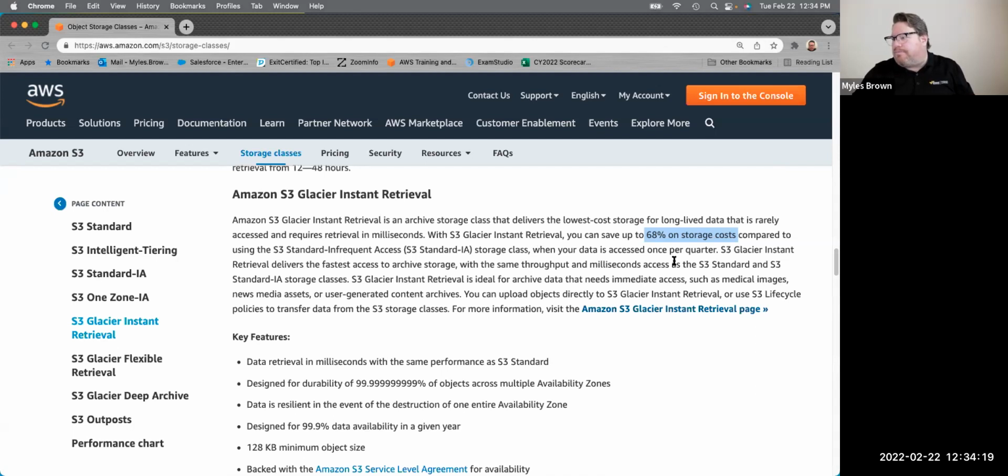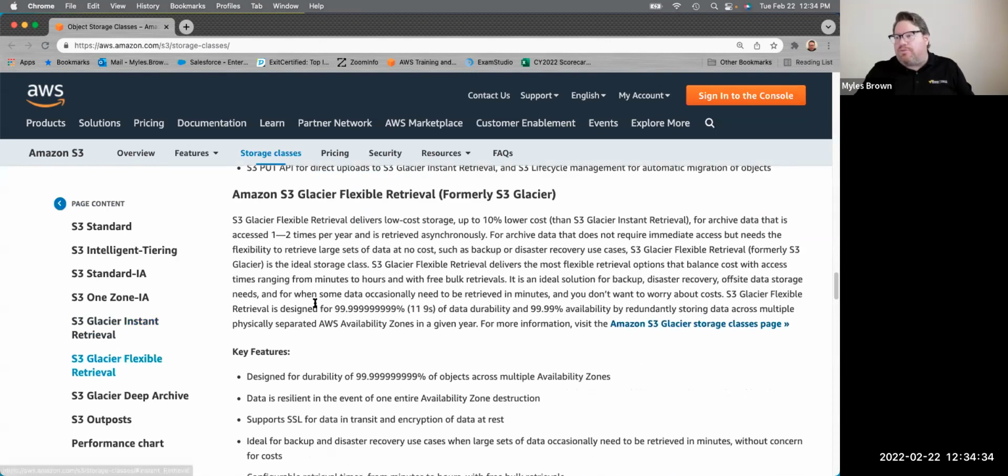But you're going to pay every time you access it. So there's a trade-off there. If you're accessing it all the time, don't use Glacier. For that matter, don't use standard IA, right? And then you've got the flexible retrieval, for data that's accessed maybe 1 to 2 times per year. And it doesn't have to be accessed right away, 3 to 5 hours or whatever.